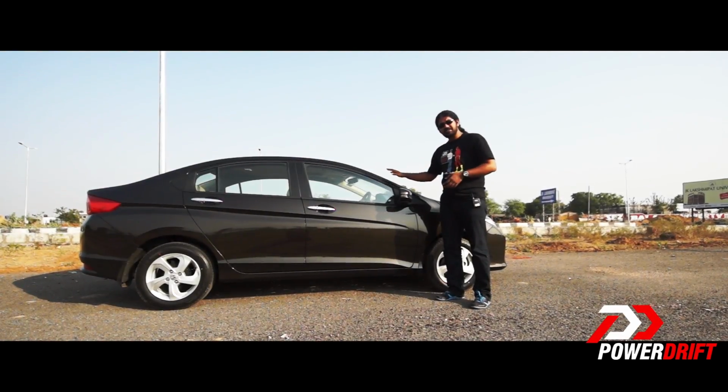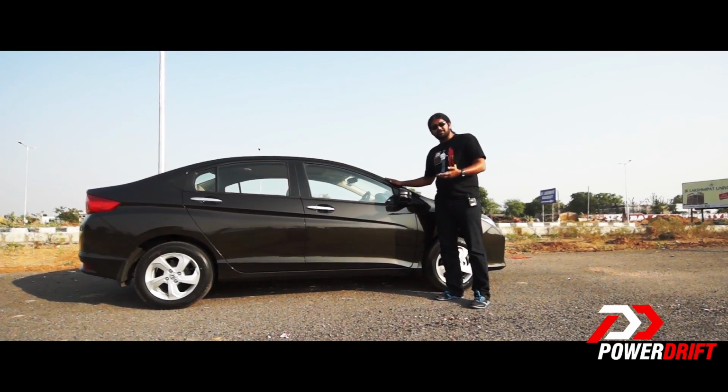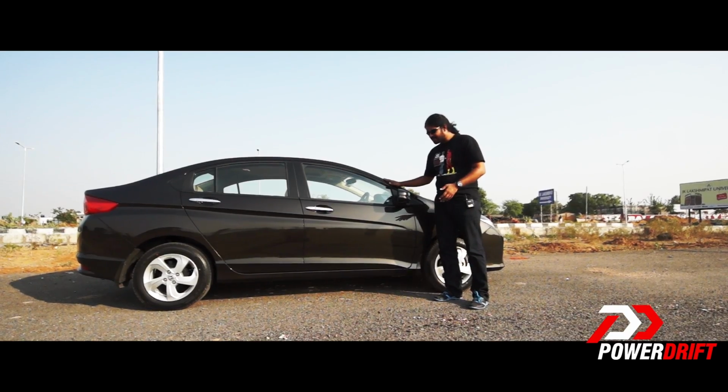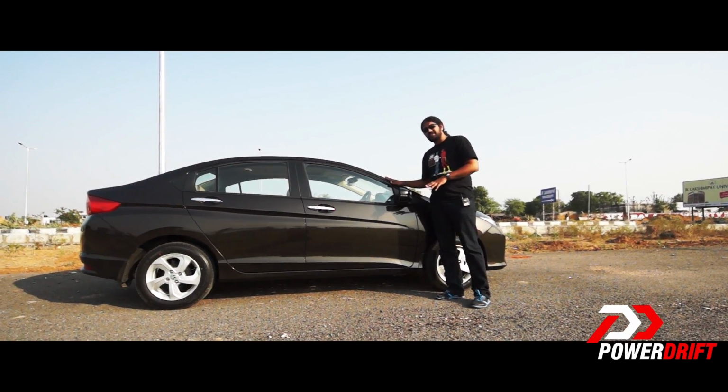The paint shade you see on this particular car is also a new paint shade. It reminds me of the purple that was almost black on the outgoing City. This one is brown and it's almost black. It looks really nice when the car is out in the sun.